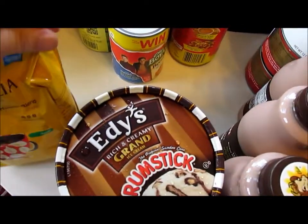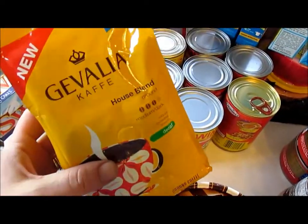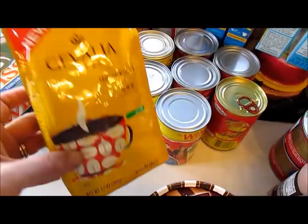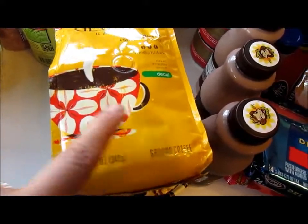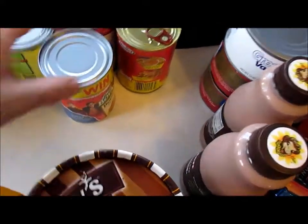I got some of my favorite coffee, even though it looks beat up. You guys have probably seen this a bazillion times. If you haven't tried this coffee, definitely try it out. The Javada Cafe House Blend is my absolute favorite. I do like traditional, and I like the French too. I like all their coffee. It's really, really good. So, let's go right here.